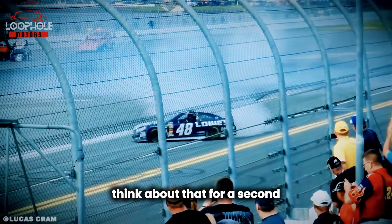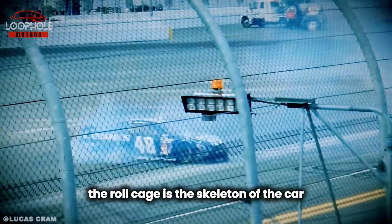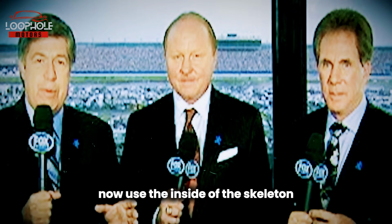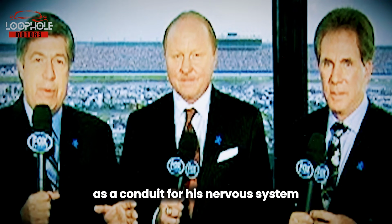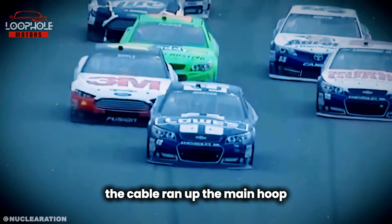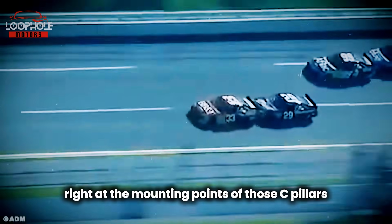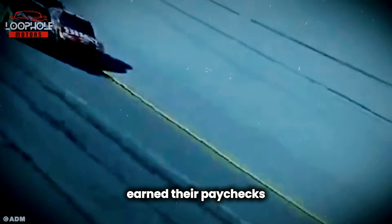Think about that for a second. The roll cage is the skeleton of the car. It's made of steel tubing. Knaus used the inside of the skeleton as a conduit for his nervous system. The cable ran up the main hoop, back along the roof bars, and terminated right at the mounting points of those C-pillars. This is where the fabrication team earned their paychecks.